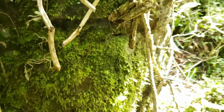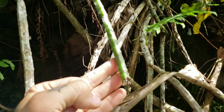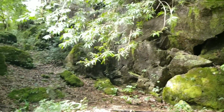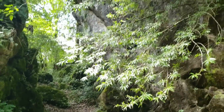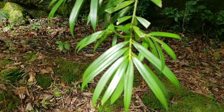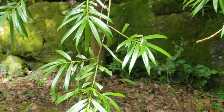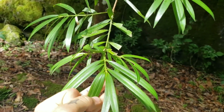Here you got one of the nice epiphytic cacti. Everything's just covered in ferns. And again, the substrate is limestone. And you can imagine limestone in a tropical environment just dissolves rapidly. It weathers so fast. Here's that Podocarpus again. Remember, it's a conifer, even though it's not what most would consider a conifer.